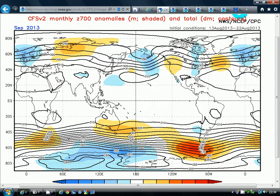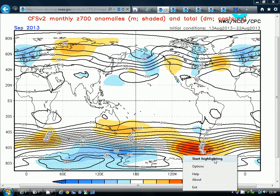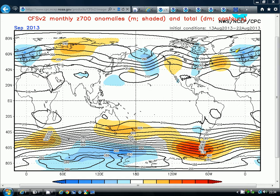The 700 millibar height anomalies from the CFS model next, and we see that for September we've got a below average area of height sitting around the British Isles. I must say I'm not convinced by these forecasts. The South Korean model and the CFS are going for this low pressure sitting around the British Isles, high pressure out in the mid-Atlantic.